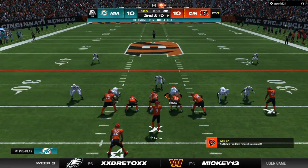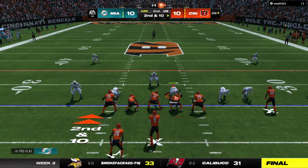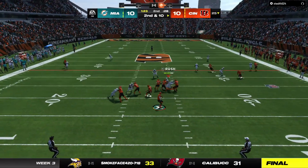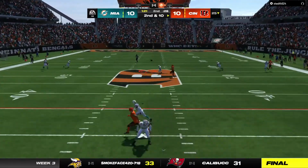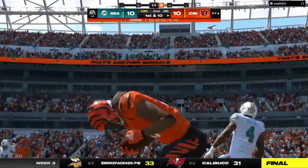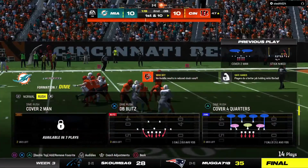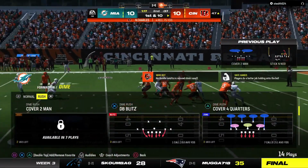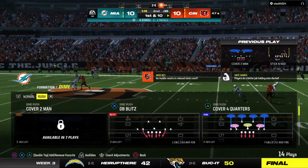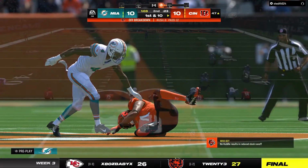Here we go. So the incompletion, and now it's 2nd and 10, again from the 25-yard line. Now Burrow. Got his man complete over the middle. It's Charles. A gain of 28 yards there and give him a first down. Good strong throw and catch right there. And so far in this game, the alleys have been open for them to get completions, and they're taking advantage of it.